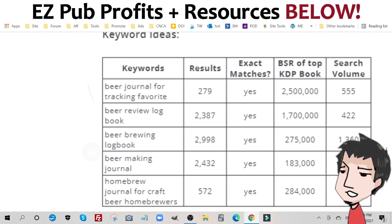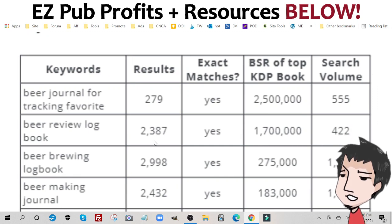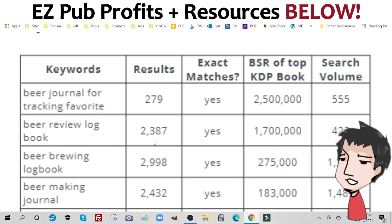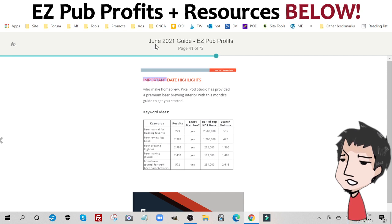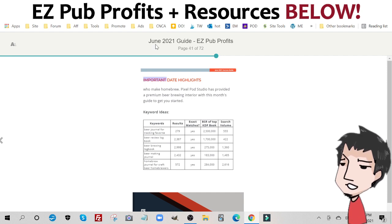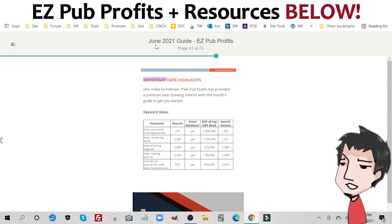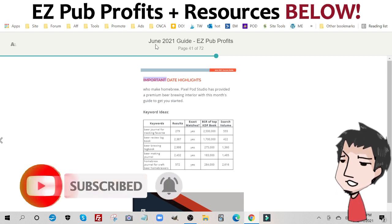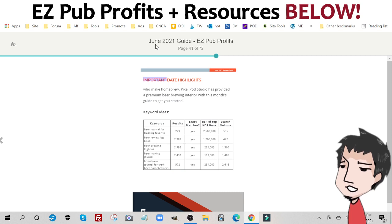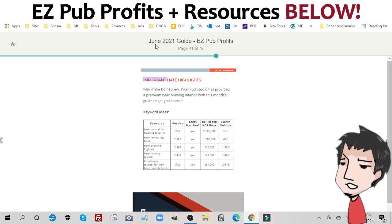Let me blow that up for you. As you can see, according to this report, which is by Easy Pub Profits, this is the report for June. They send out a report every single month with done for you analytics on all the low competition keywords, holiday keywords, and event keywords that you can create books for. On top of that, for every type of niche that they talk about in the report, they actually create done for you interiors that you can edit and use for yourself commercially and sell online.